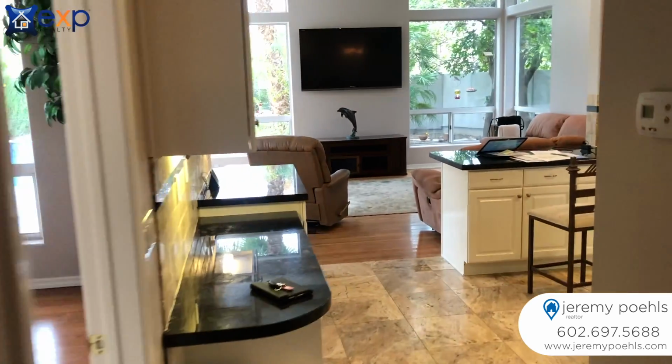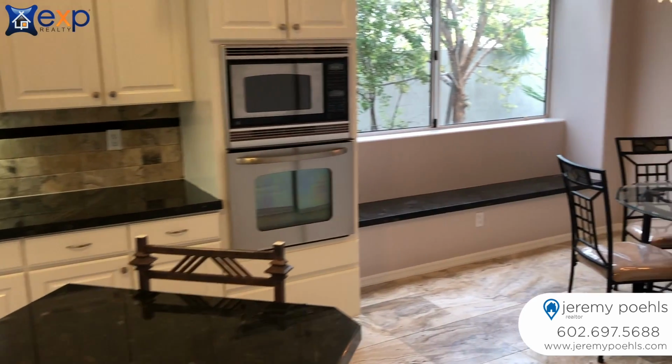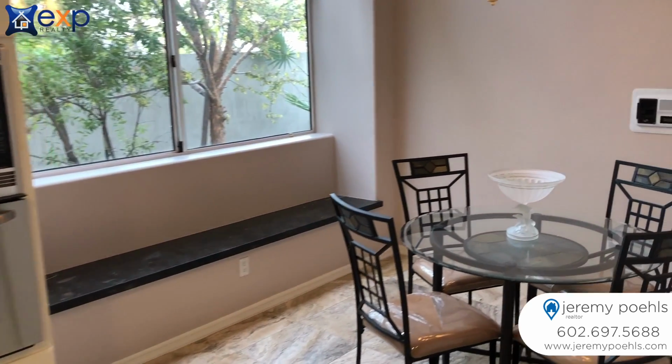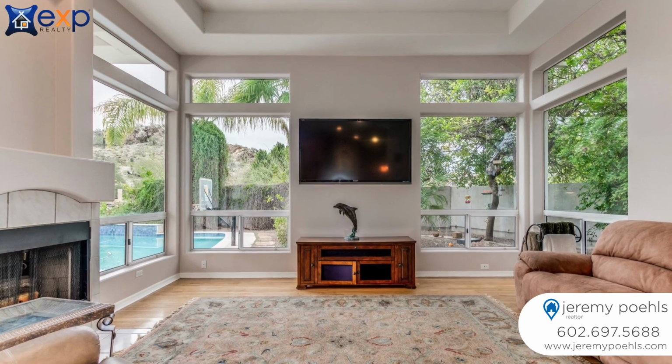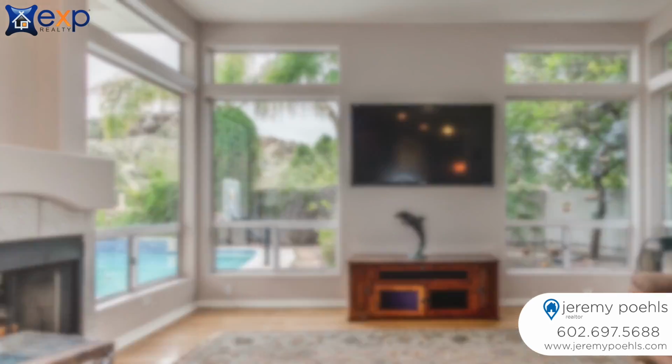Heading back downstairs, we enter the kitchen equipped with a separate cooktop and wall oven, eat-in dining, and an attached family room with a 3rd fireplace. Here you'll find even more windows that show off that amazing view.